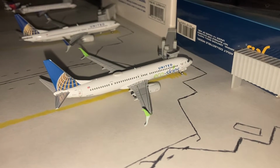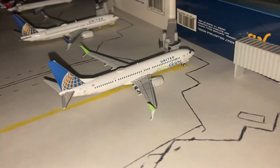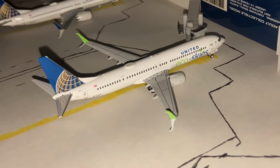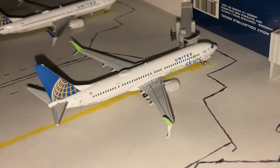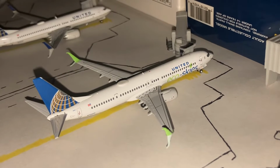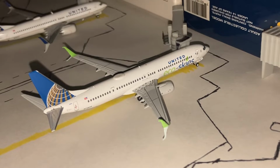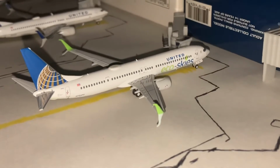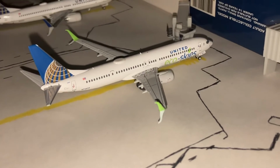And here we go with the rest of the Uniteds. We have the 737-900 here in the Eco Skies livery. This one came in from Chicago O'Hare as well, and we're doing the overnight turn. So that's pretty cool here. United operating the 737-900 now. I don't believe that they were doing that before. Maybe they were, maybe they weren't. I don't quite remember. This is a very beautiful aircraft by NG Models. I'm really glad to use it here on this flight. Of course, the beautiful Eco Skies livery on this one.